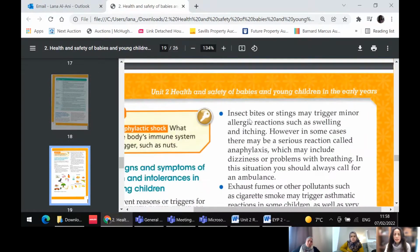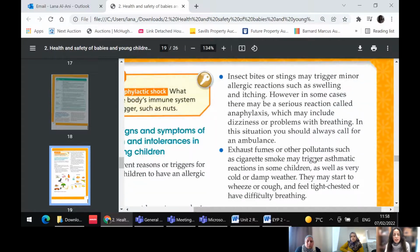Number 2, if they were outside, insect bites or stings may trigger a minor allergic reaction. Suddenly you see their skin is bumped up and really red or pink or swollen and itching. That's very dangerous. However, in some cases, there may be a serious reaction called anaphylaxis, which may include dizziness or problems with breathing.